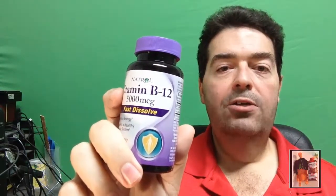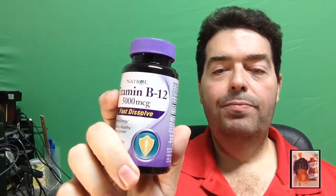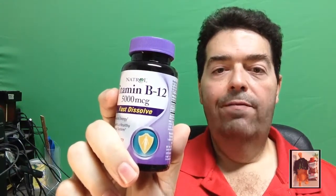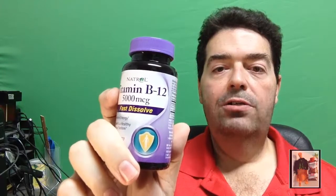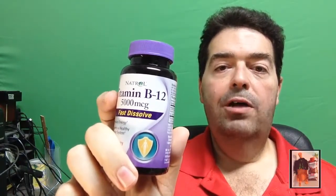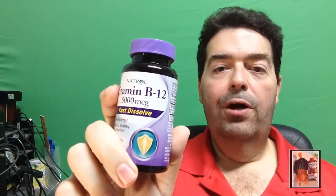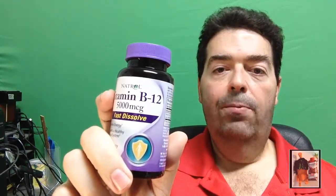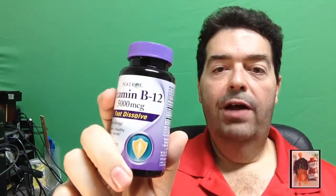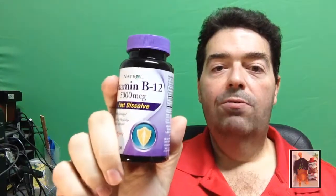B12. I did try some liquid B12 I got from Walmart, and I could tolerate it for a while, but eventually the taste just got so bad that I couldn't drink it anymore, because you had to hold that stuff under your tongue for about 30 seconds. So I was holding it under my tongue for about 60 seconds, and then when I go to swallow, the flavor was just really disgusting, and I couldn't take it. So I found these are really delicious.